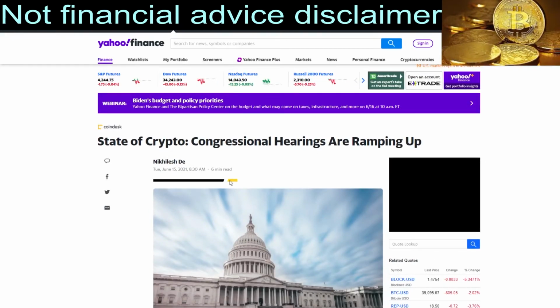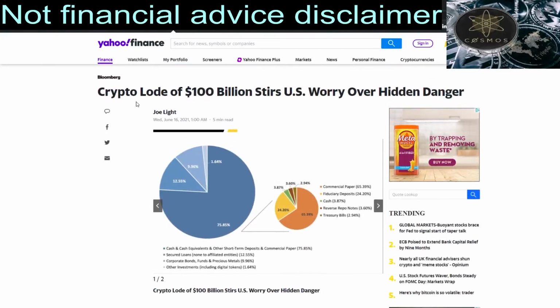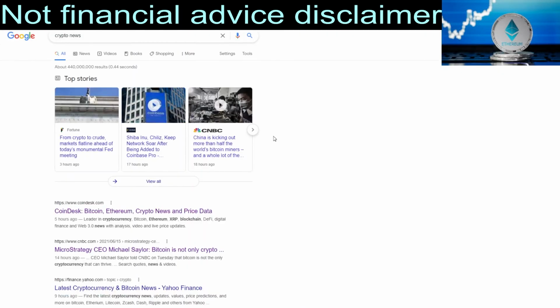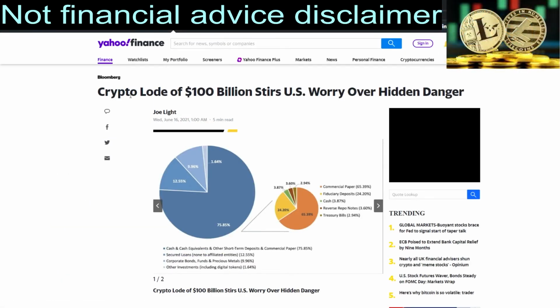Let's be real. This has been going on for quite some time. You're just putting out FUD out there. Like, come on. Going on to another Yahoo Finance FUD story that is put out today. If you just type in, again, guys, if you just type in crypto news right there, boom. I just look at the first couple that come out, and which ones are interesting to me. But the first two that I saw was this one from Yahoo Finance, and that other one, crypto load of 100 billion stirs U.S. worry over hidden danger.